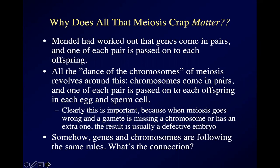It's a double division. You start with two of each chromosome, and each chromosome contains two chromatids in one cell. And then you end up with two cells, each of which has one of each chromosome with two chromatids. And you end up with four cells after a second division, each of which has one of each chromosome, each of which has one chromatid. Who cares? Why am I making you learn all this stuff?